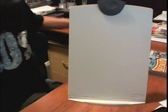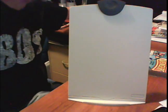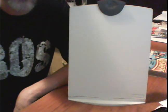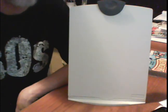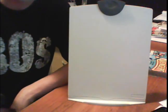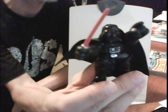I need to find an old Hammerhead. So anyway, beyond that, there was another dealer who had loose figures in a bin for $3 each or 2 for $5. So I ended up getting 2 of them. I got this little Darth Vader guy.